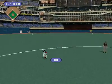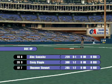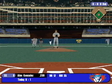Line drive to the shortstop. Now there's a perfect example of that infielder taking away a base hit on that line drive. Three up and three down.